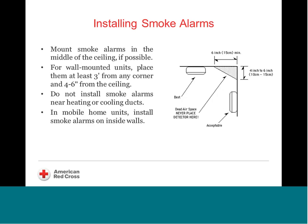Do not install smoke alarms near heating or cooling ducts. And then in mobile home units, install the smoke alarms on inside walls.